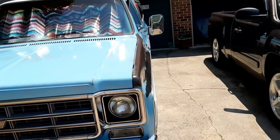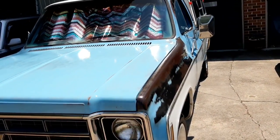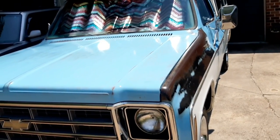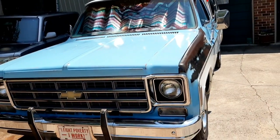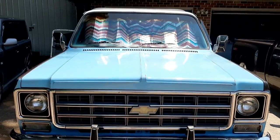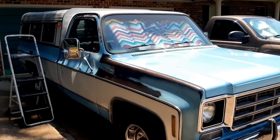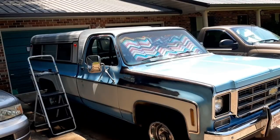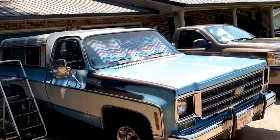I probably should have done like other people have suggested and put some more patina on the edge of the hood, but I don't know, with so little paint that I have, I was kind of scared to do that. So, to me, it looks okay. I can live with it. I'll have to. But this old truck sure has turned out to be a decent-looking old truck, in my opinion. Y'all let me know what you think.